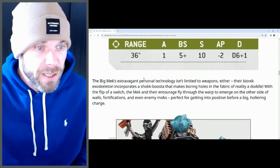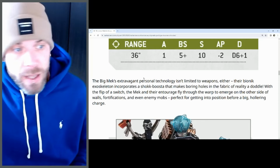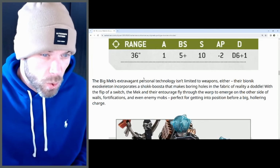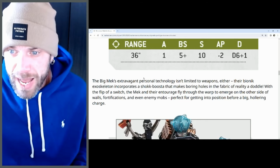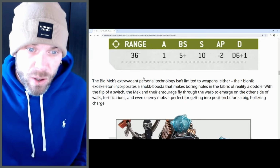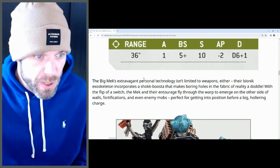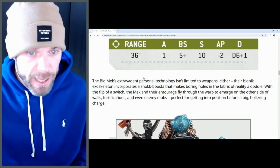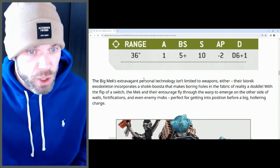The Big Mech's extravagant personal technology isn't limited to weapons either. Their bionic exoskeleton incorporates a shock booster that makes boring holes in the fabric of reality a doddle. With the flip of a switch, the mech and their entourage fly through the warp to emerge on the other side of walls, fortifications, and even enemy mobs. Perfect for getting into position before a big hollering charge.